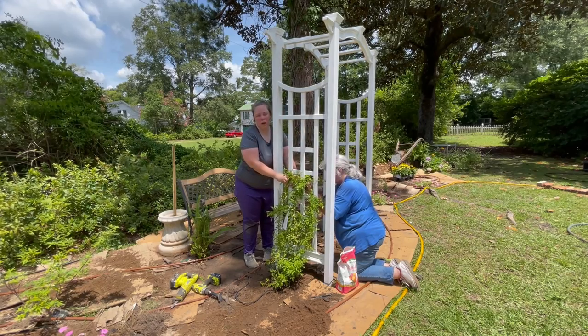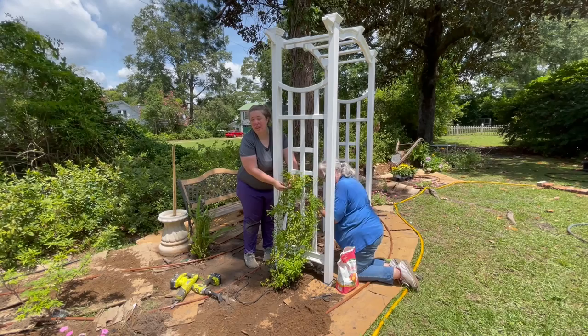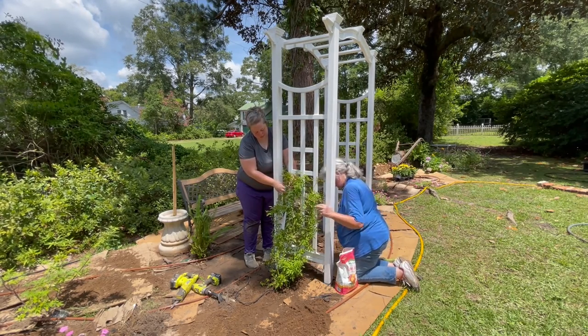So we're just tying it loosely. You don't want to strangle the canes, you just want to guide them.